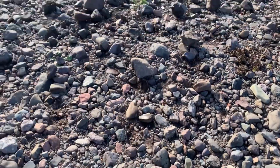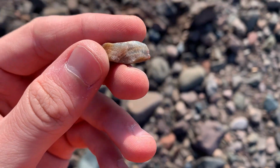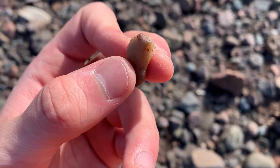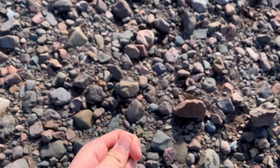Well, I spent a little time digging. Came out with this nice little guy. And some nice fine bands in there. But other than that, still happy with that find.